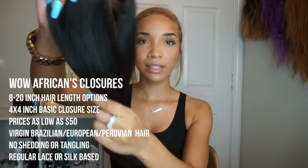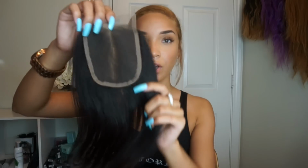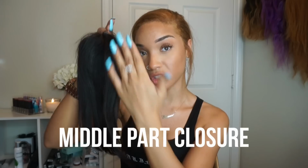All of Wow African's closures are made out of virgin Brazilian human hair, so it's really nice hair. Real silky, shiny, and healthy looking, tangle free, and they do not shed. So their number 1 basic type of closure is just this one, which is called the middle part closure, and this is in the straight hair texture and 12-inch length.